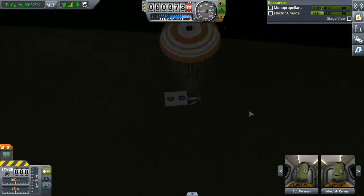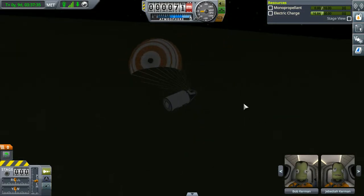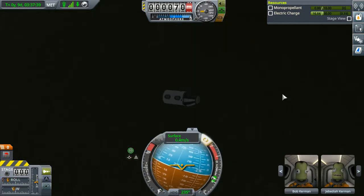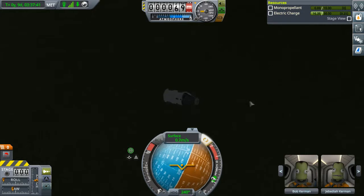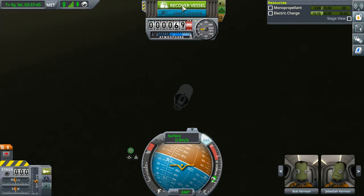One final jolt of all of our nerves as the heat shield exploded from the impact, but the astronauts themselves are fine. I'm gonna use the SAS to stop this roll because I want to recover the... Can I please? There we go. Okay. We're good. We've done it.